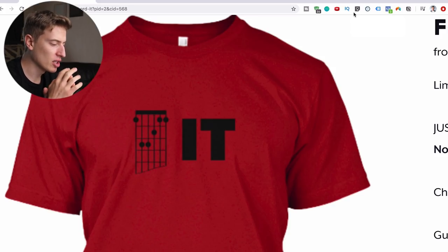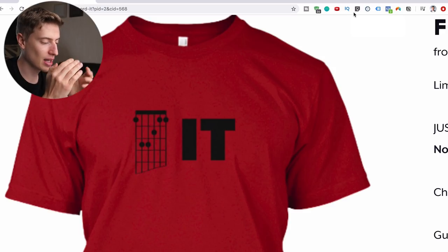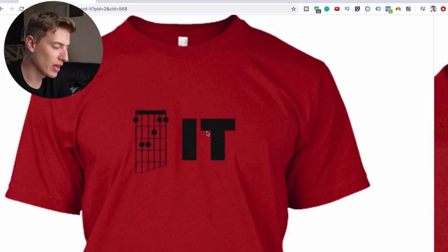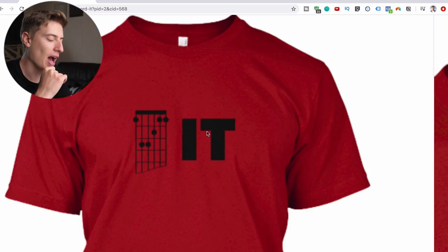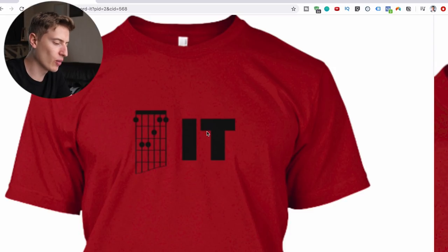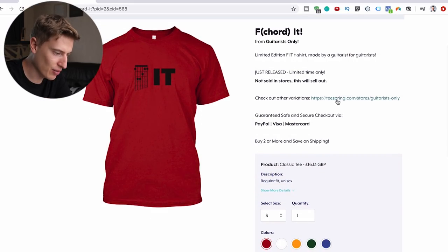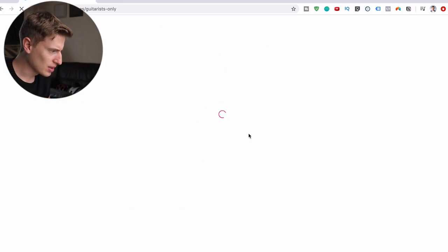So this t-shirt, to quickly explain to you, that is an F chord on the left-hand side, and that is the word it on the right-hand side, and together it says, F it, right? And then you can also have, if this works, right? Back then it didn't work, so I left it, but if it would have worked, I would have done F that, and F this, and F you, right, a whole bunch of different ones. And you can see I've got my description here. This is very, very old. I doubt that's even a link anymore because it's so old. What's this go to? This probably goes to nothing.